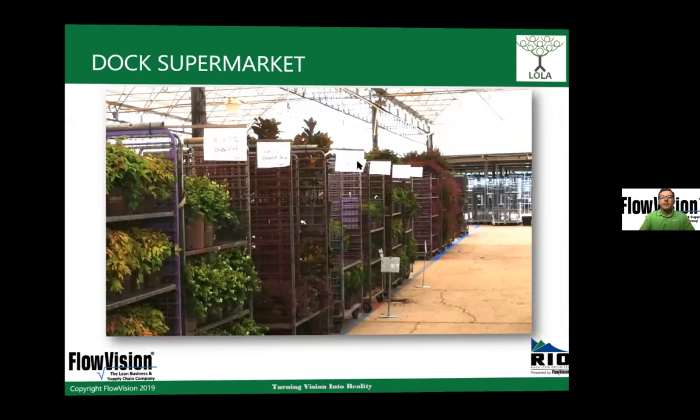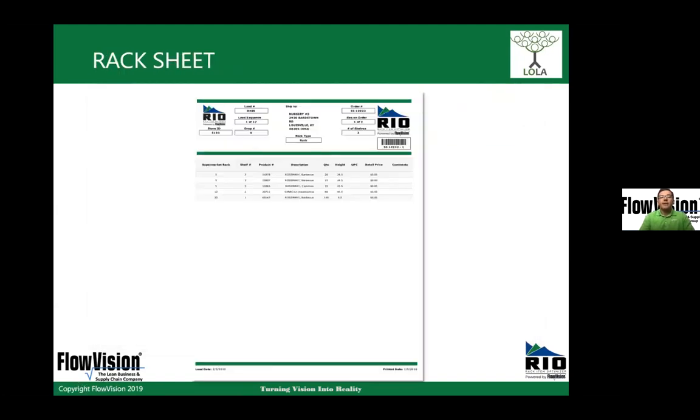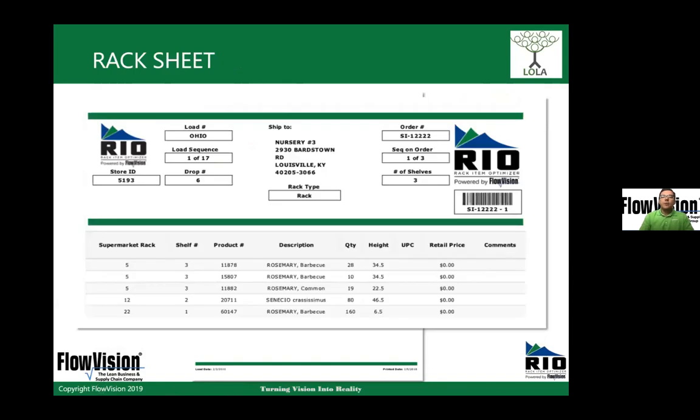Now, this is an example of one of our customers in Alabama where they set up their supermarket, but they set it up based on item numbers. So they'll have the 1,000 aisle, the 2,000 aisle, the 3,000 aisle, so the employees know where to go and shop their product. The way they know where to go and shop their product, or what to put on the rack, is based on what we call a rack sheet.